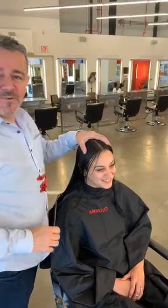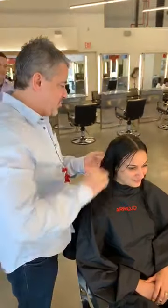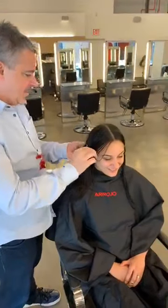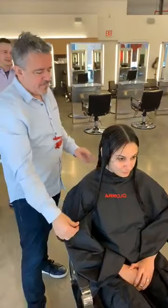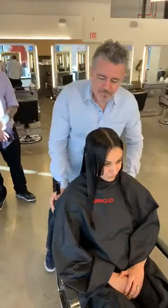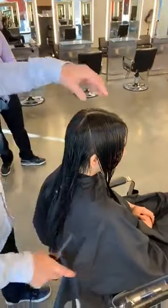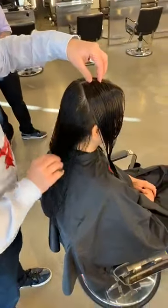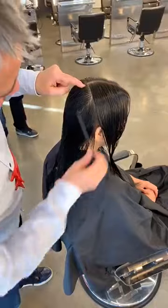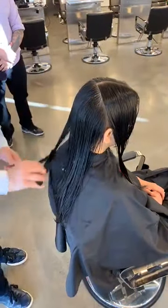All right, now what we're going to do is we're going to try and steady her down because she's a mover. She's a mover and a shaker. So now we're going to split the hair right through across the top, not the top of the head, but just above the crown, right here. So you can see the crown area is right here. So we've split it and we're going to start by layering the back.